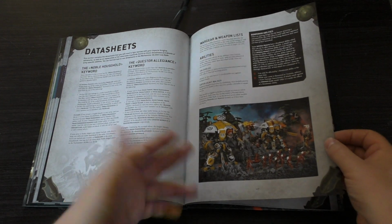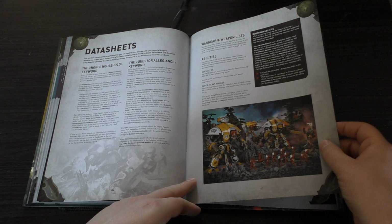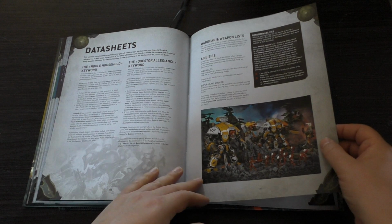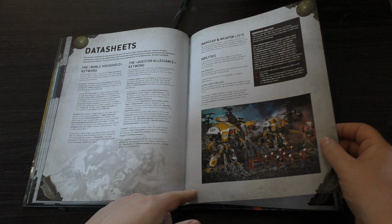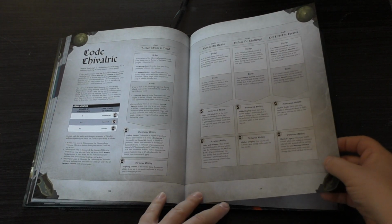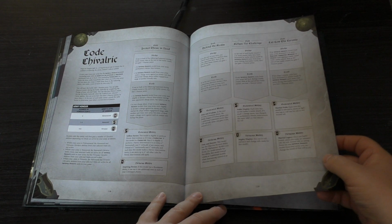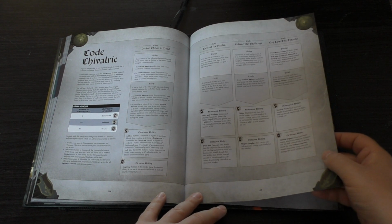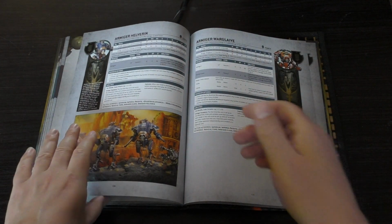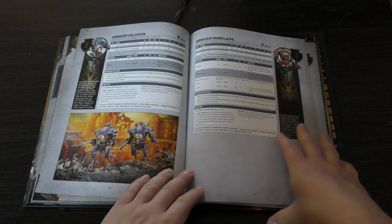You've got abilities, so Iron Shields, 5+ invulnerable save, Super Heavy Walker. They can move across other models as if they were not there. And then you've got Bondsman abilities as well, so this is a new thing. And Code Chivalric. So these are the codes: defend the realm, refuse no challenge, lay low the tyrants. So a little bit like the Chaos Knights, as the battle goes on, you've got these honour points.